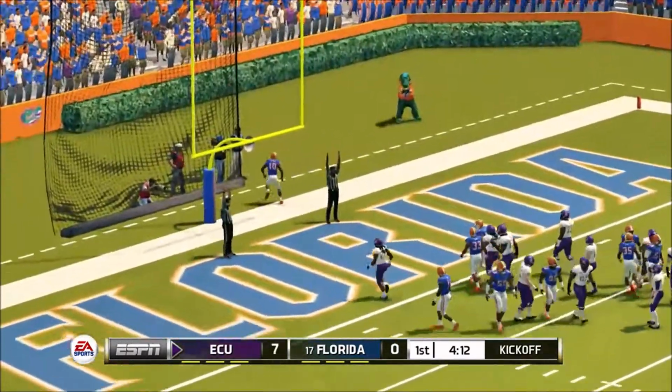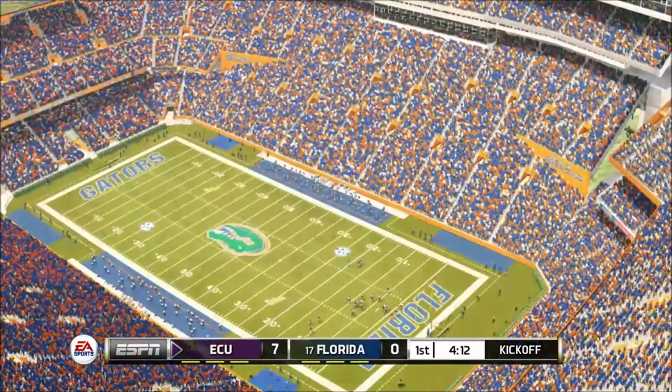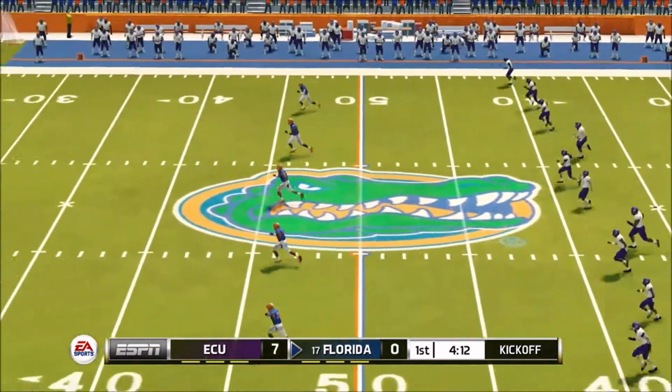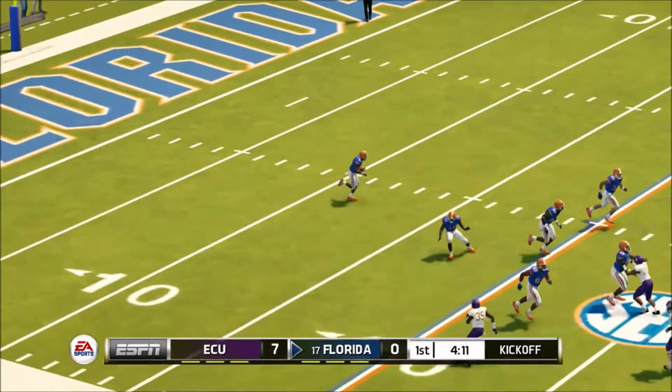And he adds the extra point. A 7-play, 48-yard drive, and they put up 7 points. Brad, how about the guys up front? The offensive line giving the quarterback plenty of time to be able to read the defense and make the right throw. So the score now, 7-0.